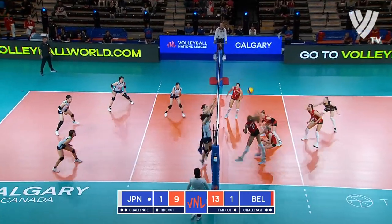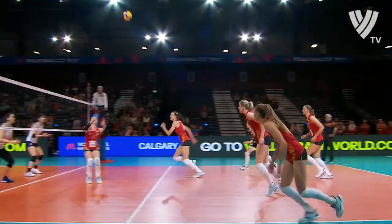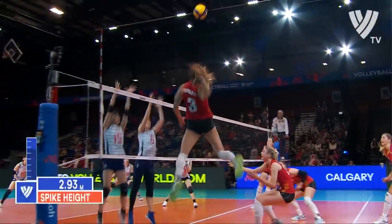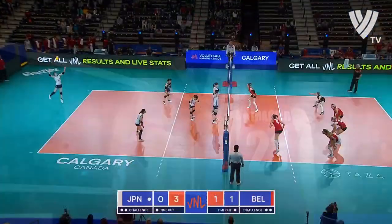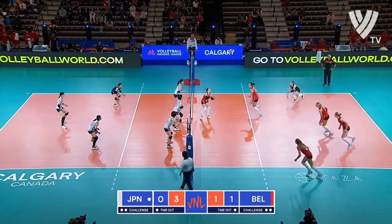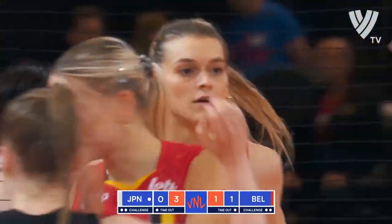Pass from Stay here. Good swing by Herbots, the 15th point of the match. Hammering that ball cross court inside the block and down. Williams' wrong shoulder on that trip. Herbots hammers it on the angle.